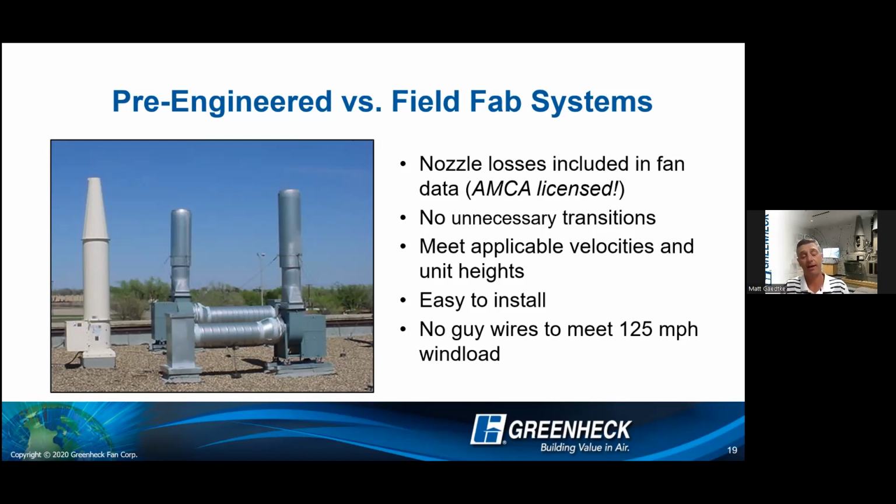It's all certified. From the contractor perspective, it's much easier to assemble. In this case, just plunking and dunking on the roof, tying that curb down, no guy wires. And then for all of us, that commissioning process, we want that system up and running quick so we all can move on to the next job. So pre-engineered systems are a great way to go. And again, the intent here is to make it simpler on everybody, plus give us a safe operating system when it's all said and done.